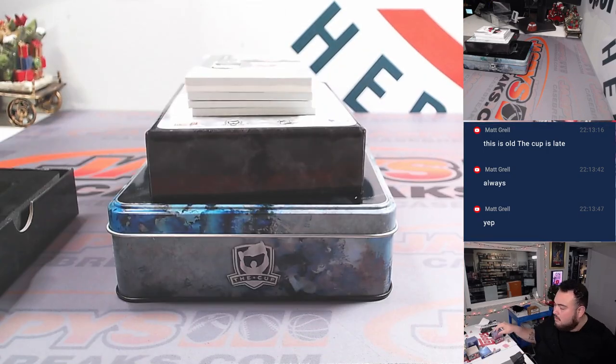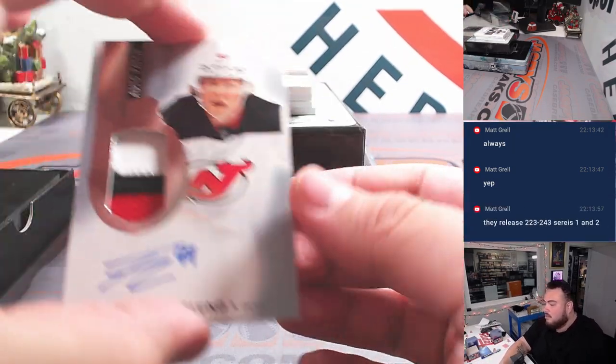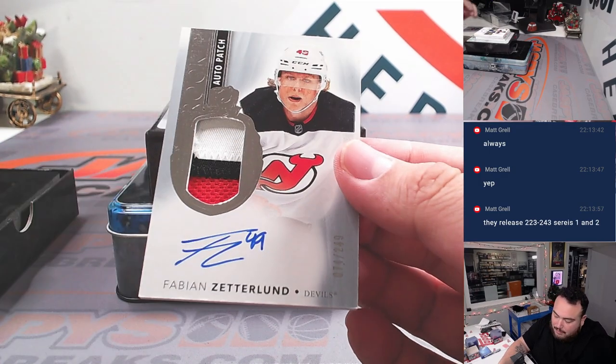$71/249. Rozovic. All right, let's get you something nice here, man. Good luck. We got a patch autograph of Fabian Zetterlund.